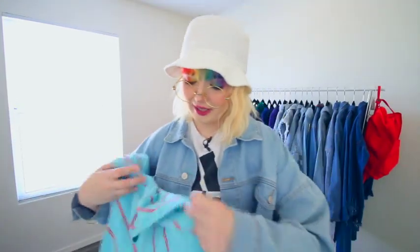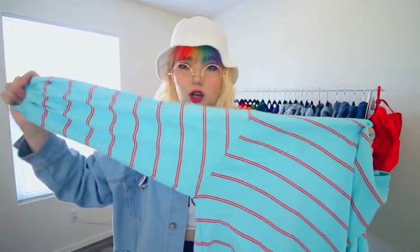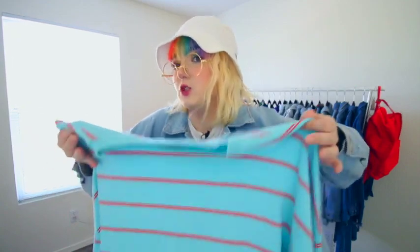The next shirt I got is this one and this is from Punyus. I got this in Shibuya109 and it is just this super long, oversized blue and red long sleeve t-shirt. I wouldn't call it a sweatshirt, but it's super oversized. Punyus, if you don't know, is a plus size store in Japan.